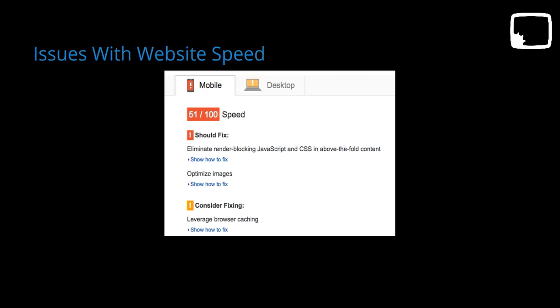Slow websites are a huge cause of abandonment. Statistics show that over 40% of people abandon a website that takes more than 3 seconds to load. So in other words, if every single page on your website takes more than 3 seconds to load, on average, you're getting 40% of visitors to abandon every single page, right? So the slower your website is, the more cumulatively you're losing visitors on your site.